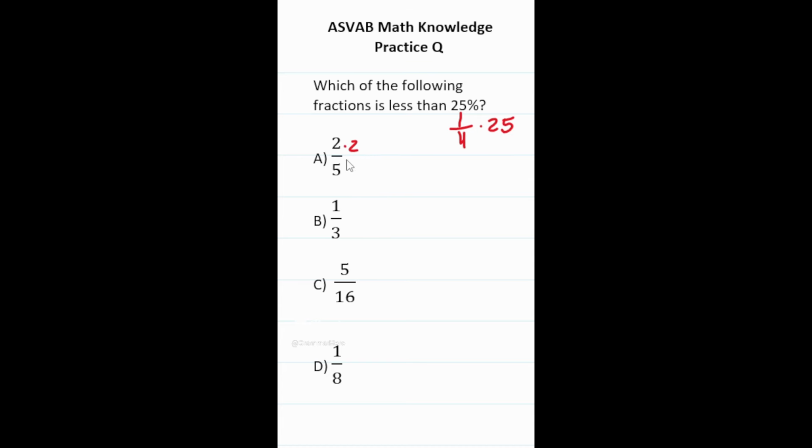2/5. Let's multiply this by 2 and this by 2. This becomes 4 over 10, which is 40%. That's bigger than 25%, of course. 1/3, you should know, is 33%, which is bigger than 25%.